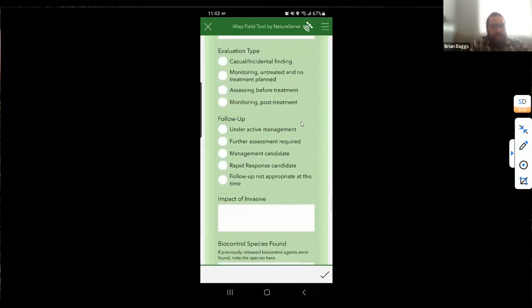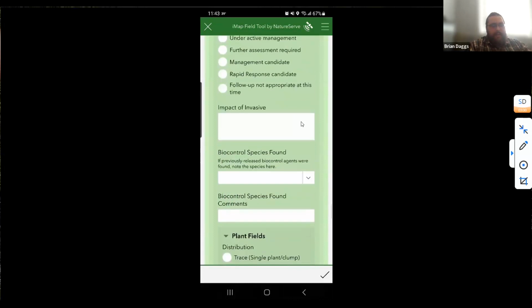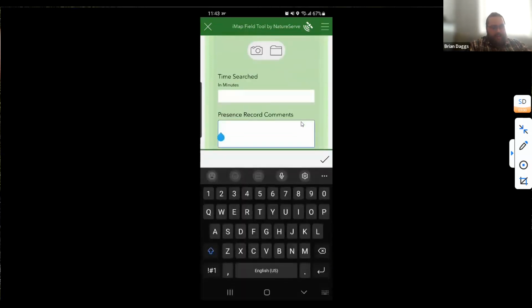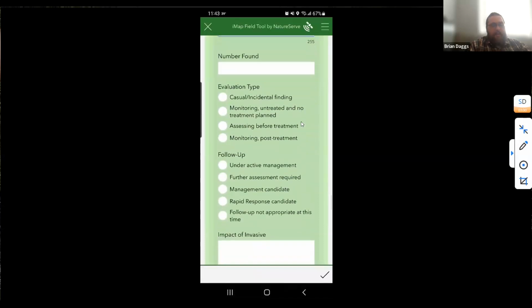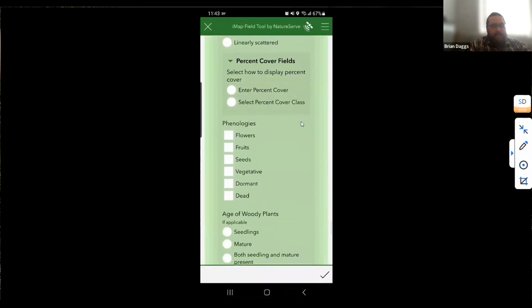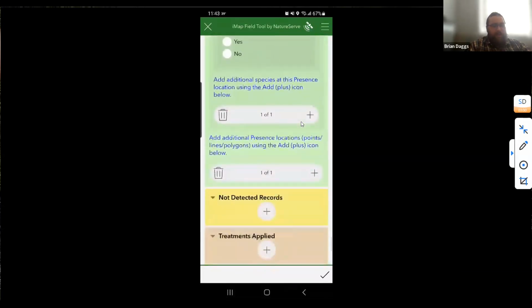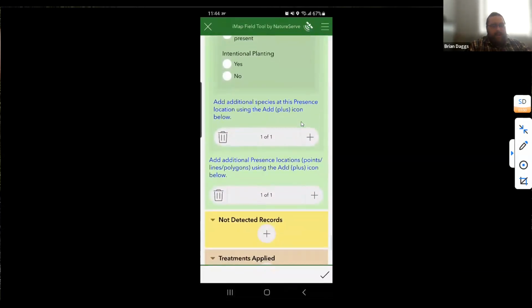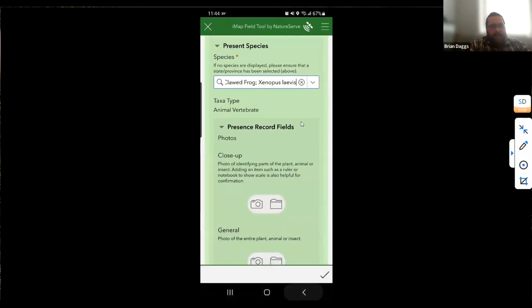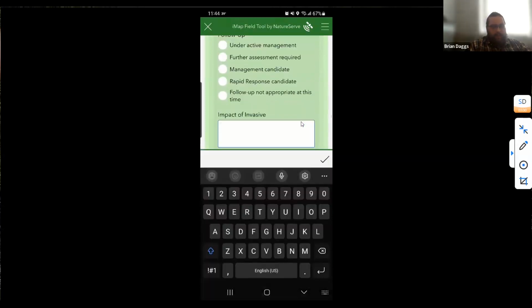And then after that, you have a lot of optional data fields to fill out. So none of this needs to be filled out in order to upload your records. But again, they're nice options to add additional information to what you're uploading. And then you get the option to either add more species onto that point you already collected. So then I can add another species to that point.